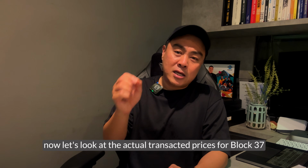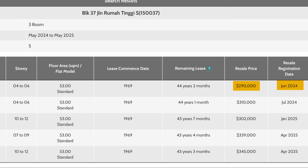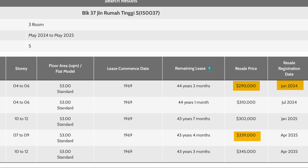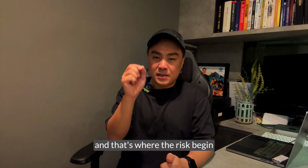Now, let's look at the actual transacted prices for Block 37, Jalan Rumah Tinggi. One unit sold at 290K around June 2024. And more recently, 2 units transacted at 339K and 345K in April 2025. But here's the issue. This flat has only 43 to 44 years of lease remaining. And that's where the risk begins.